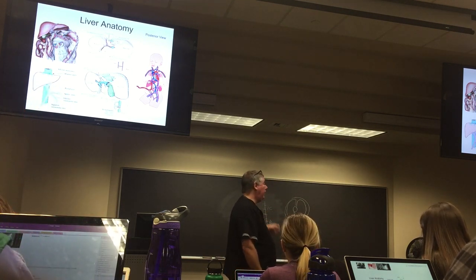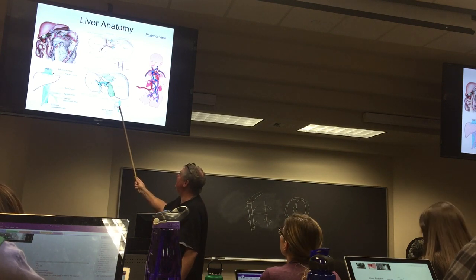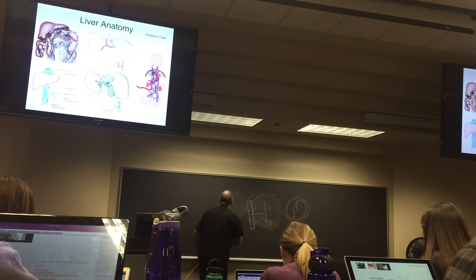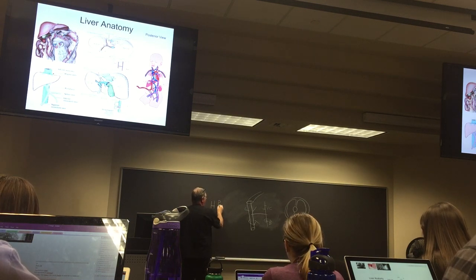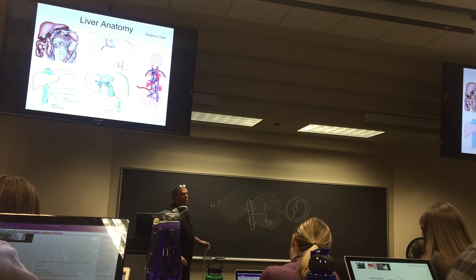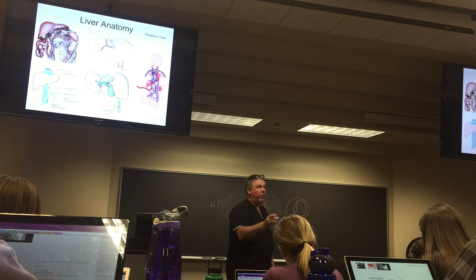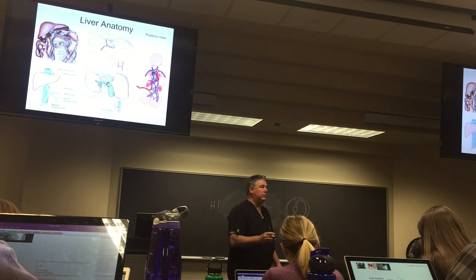The H is called the porta hepatis. There are three things in the porta hepatis. One is where the hepatic proper artery enters and divides into the right and left. Well, actually, it's where the right and left hepatic arteries enter the liver. The division happens before the hepatic proper goes into the liver. So the right and left hepatic arteries are found there.